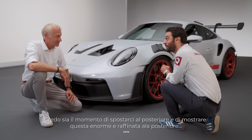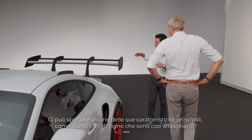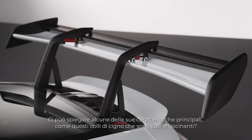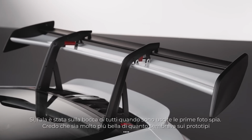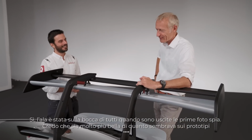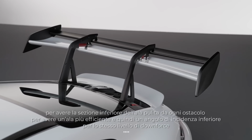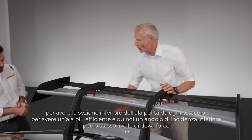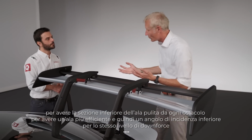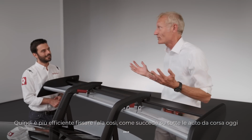Yeah, I think it's time to move to the rear and to show this huge and so refined rear wing. Can you explain some of its main features, like these swan necks? It's just mesmerizing. Yeah, the wing was the talk of the town when we had the spy shots, and I think it looks a lot more beautiful than it was looking on the prototypes. And form follows function here. I mean, it's a swan neck. Like on the GT3, I explained it already, we have the suction side, the lower side of the wing, devoid of any obstacles, so we have a more efficient wing. We don't need the same angle of attack for the same amount of downforce. So it's more efficient to fasten the wing like that, like in all race cars nowadays.